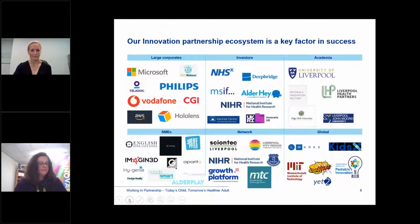The ecosystem, as I said, is really critical to our success. We're not a large R&D centre, we're a hospital. We are really where the problems and the users are based. As I said, we've got the innovation team to wrap around that problem, help find those solutions. But finding those solutions from within an ecosystem is really important to us, that we're working with large corporates, with academia, with startups and SMEs.